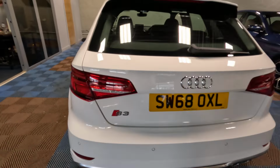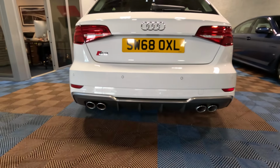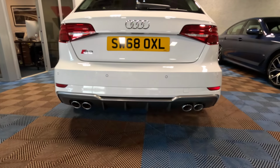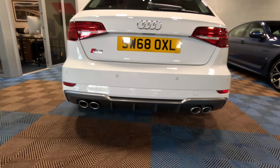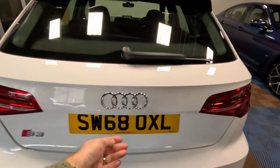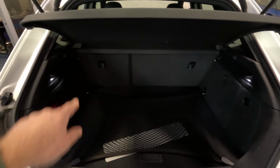And round to the rear, we can see we've got our rear parking sensors there, and also the S3 telltale quad outlets with the rear diffuser on the bottom. The 60-40 split rear seat. Got the lighting in the boot as well. We've got a luggage net.